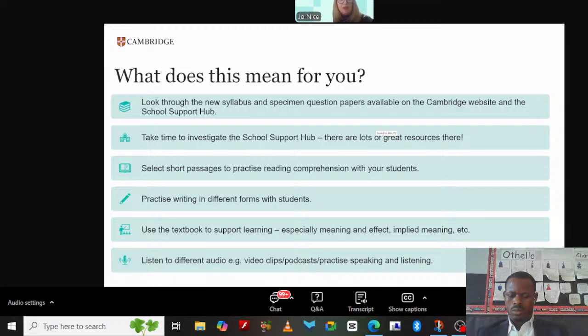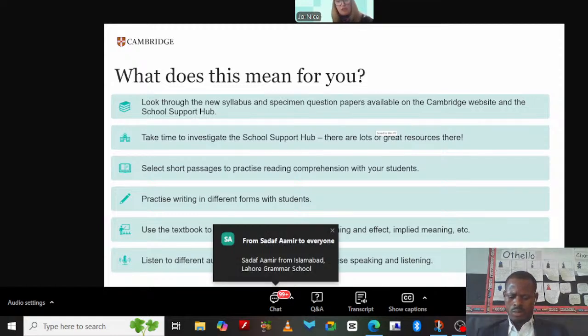And just some passages to practice reading comprehension to your students, practice writing in different forms with your students, and listen to different types of audio, video clips, podcasts, practice speaking and listening with your students as well in the classroom. And it's really important to use the textbook support to support learning.